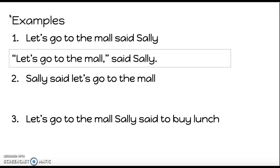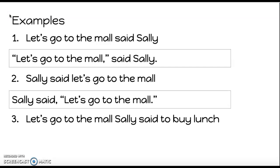So to correct the first sentence, we have the spoken words at the beginning. Open quote, let's go to the mall, comma, close quote, said Sally, period. The second example has the spoken words at the end of the sentence. Sally said, comma, open quote, let's go to the mall, period, close quote.